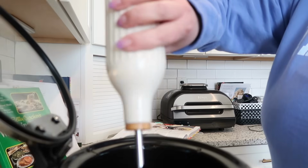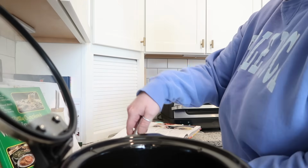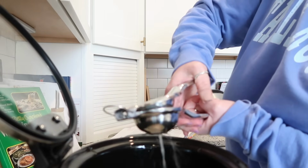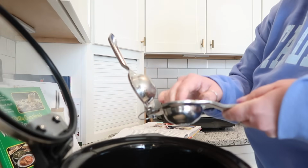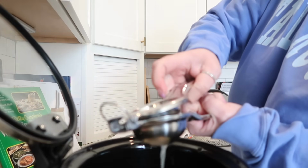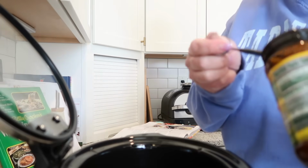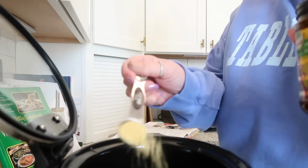meat. Okay, so I'm gonna drizzle just like a tablespoon of olive oil in there, and then I'm gonna add the juice of 1 lime. And all I had in here so far was just the chicken and a cup of water just to get it started heating. And then I'm gonna add about 1.5 teaspoons of this chicken bouillon powder.